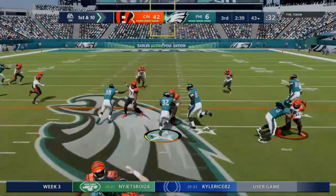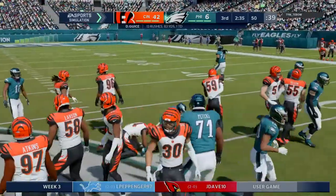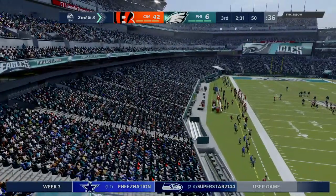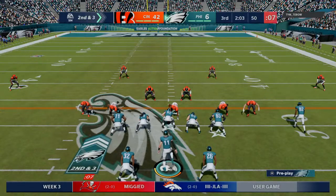On the draw, they go to Geis. And a good burst there gets him 7 up to midfield. The ball carrier. Well, no matter how they phrase it, staying on schedule, staying ahead of the sticks, whatever you want to call it, 7 yards on 1st down, that fits the bill. Watch the slip. Watch the slip.